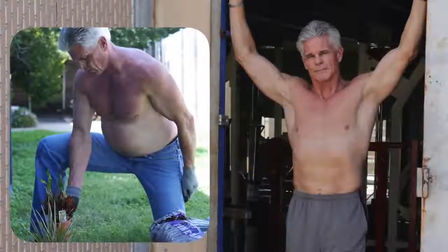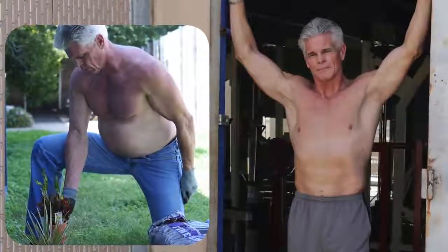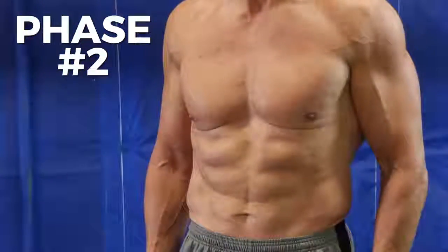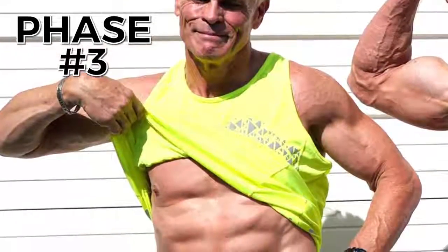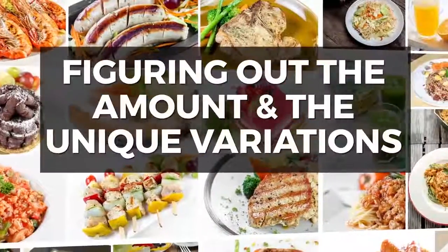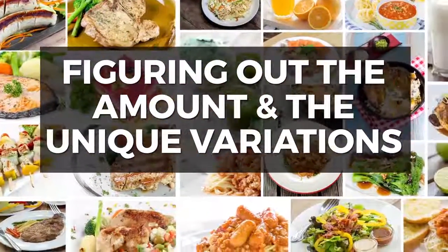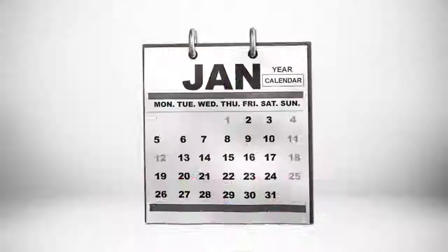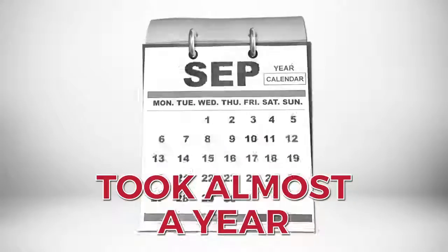Now, this is actually my good friend and client Toby going through phase 1. And this is after completing phase 2, the testosterone recharge phase. And this is Toby after the final phase. And what he looks like today. Look at this. Now, figuring out the right and unique variations of food and putting them into delicious meals took me almost an entire year to do.